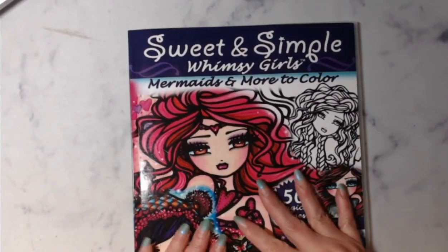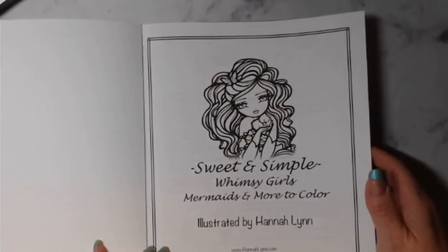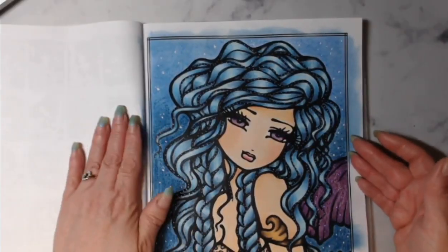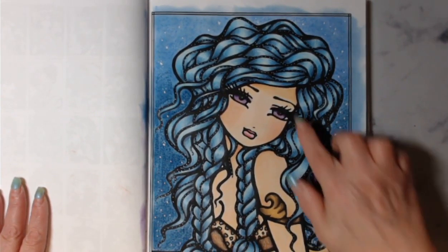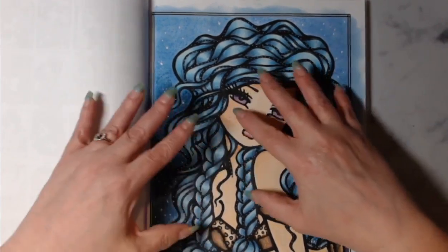And then Sweet and Simple Whimsy Girls. This is the first book by Hannah Lynn. So I really wanted to focus on this year, and I have done a couple pages. So I did this one this year. I love her. I did this with Derwent Artist pencils. Derwent Artist pencils work amazing in this book.